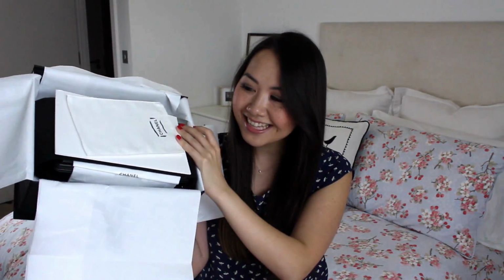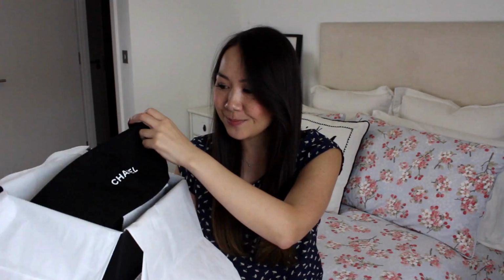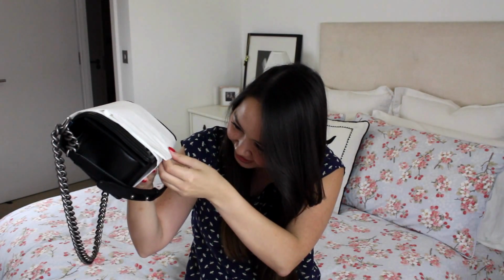So here is the inside, and I don't know if you'll be able to see it already, but it comes with all the trimmings, you know, the little kind of polishing cloth and all those kind of things, with the dust bag as well. And I don't know if you'll be able to see from that, so I'm just going to take it out. But here is my Chanel boy bag. Try and undo the tissue paper.